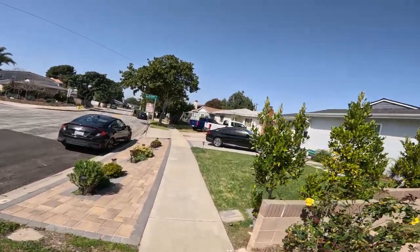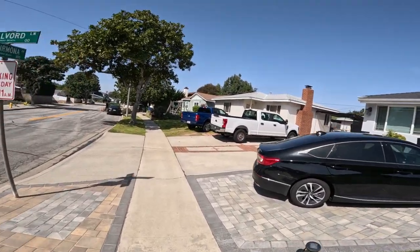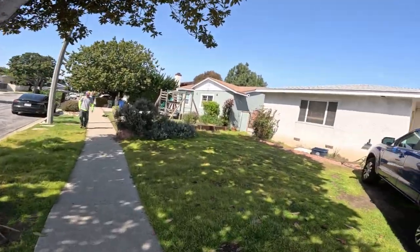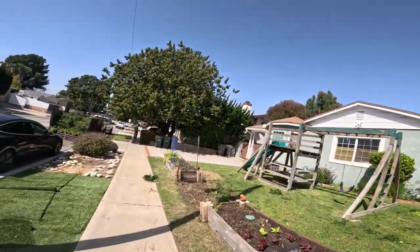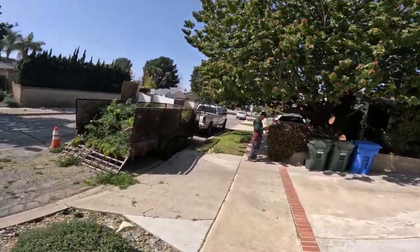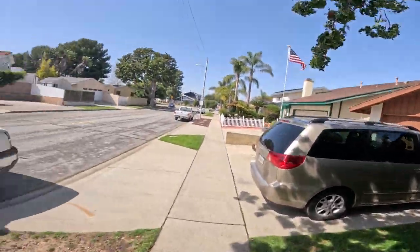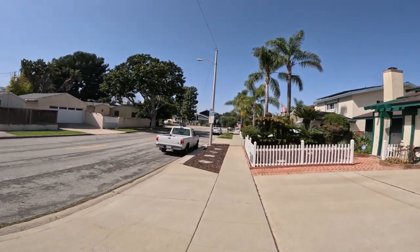Some car and a truck parked in the yard. Look at that. Go right up to the front door. Right in the yard. Gonna turn it into a parking lot. I think those cats were on up here. I can't remember exactly.